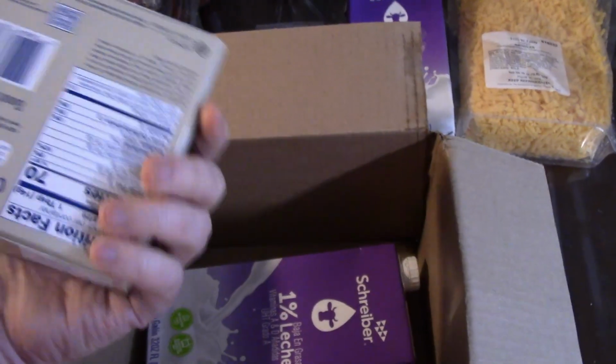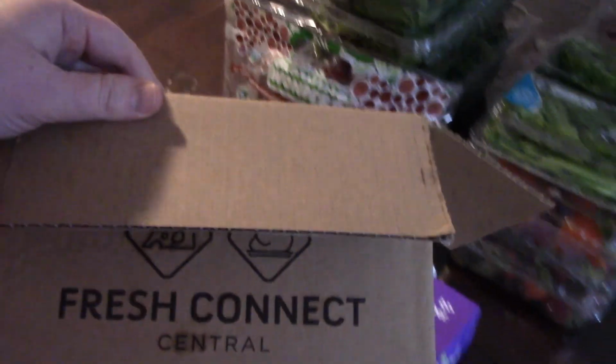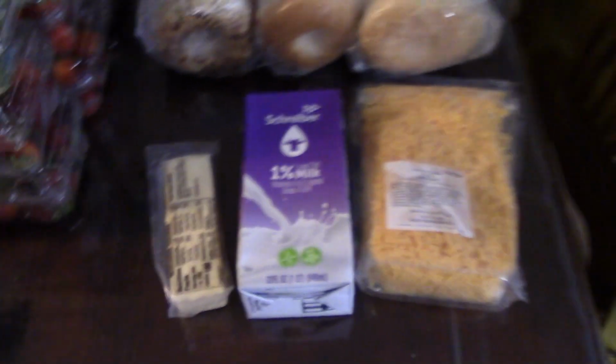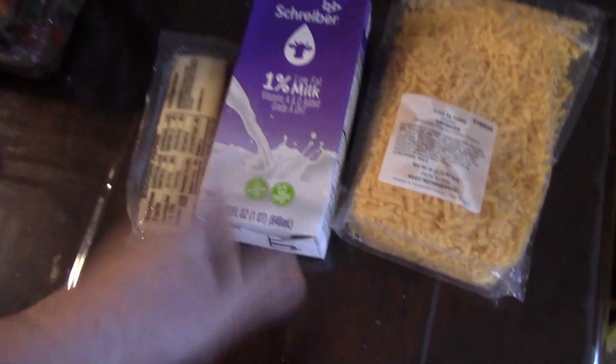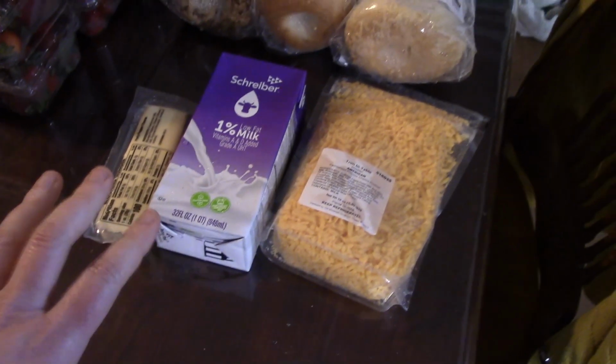We have 1 thing of margarine and 1 thing of shelf-stable milk. That is what comes in a box. This is what was left after the older couple took what they wanted. So they took a pepper jack cheese, they took a margarine. And I think that's it.